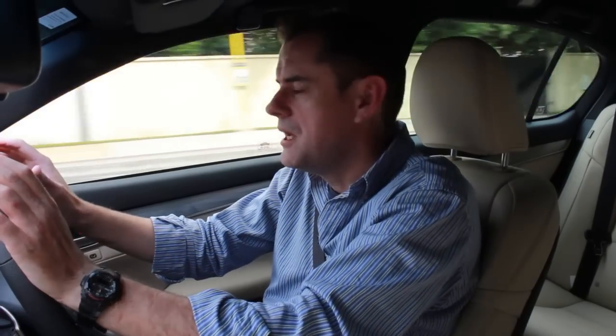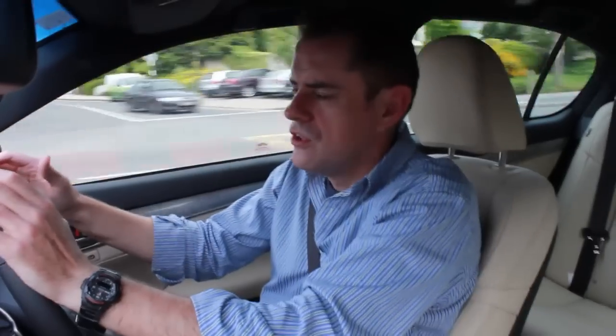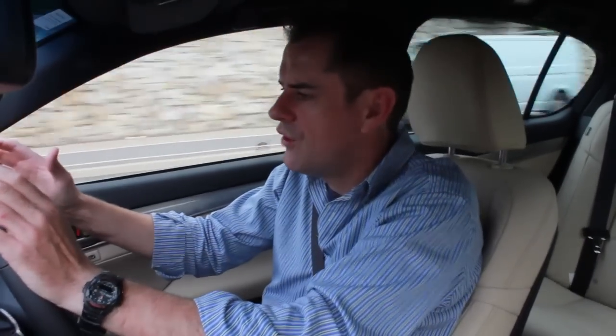Lexus have done a superb job on this car, and this is what they should be good at. This is what makes Lexus the most interesting company at the moment, because this gives you an alternative to, we'll say, something like a 5 Series or an A6. This gives you an alternative. Now, it's a tough choice. I mean, a tough choice.